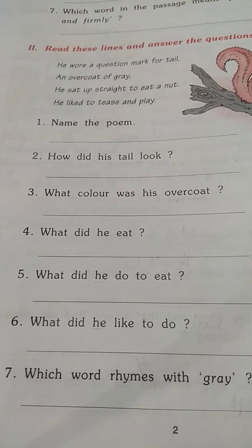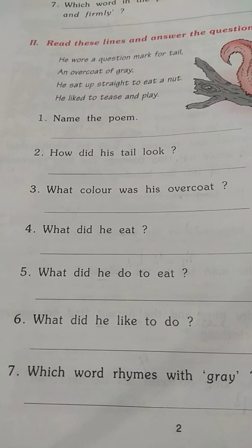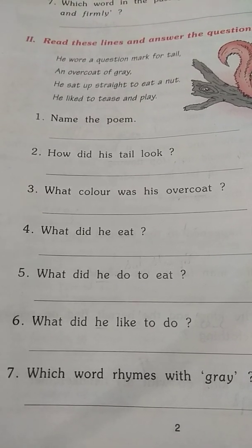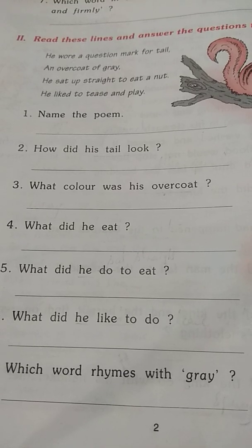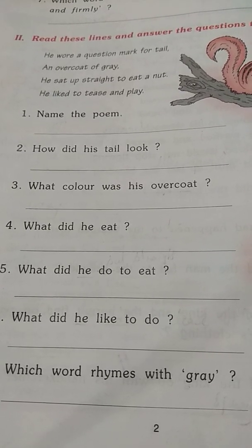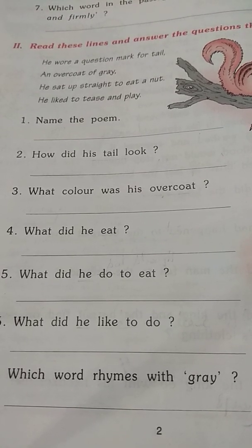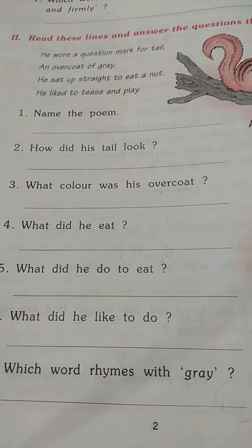Question 2. How did his tail look? Answer. His tail looked like a question mark. And the answer to this question we can see in the picture also. It looked like a question mark. Then 3. What color was his overcoat? Answer. His overcoat was grey. Question 4. What did he eat? Answer. He ate a nut.